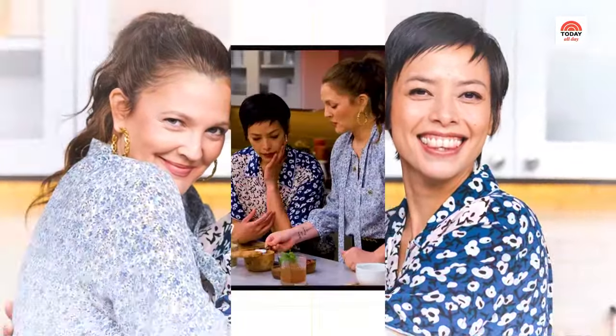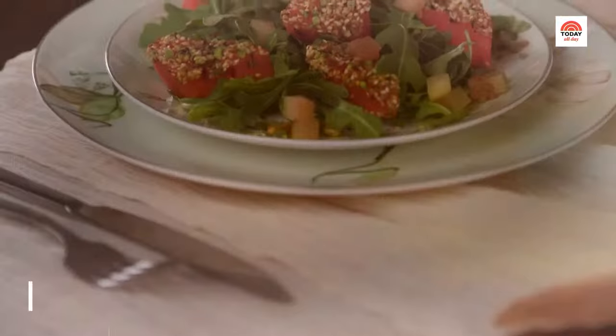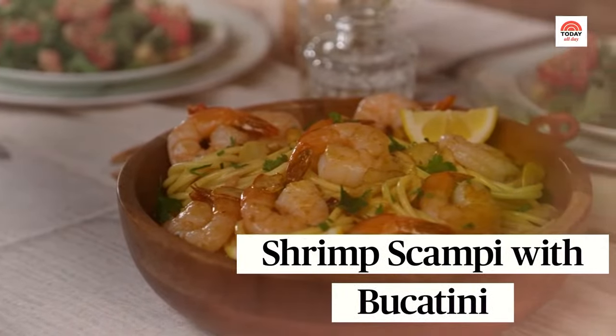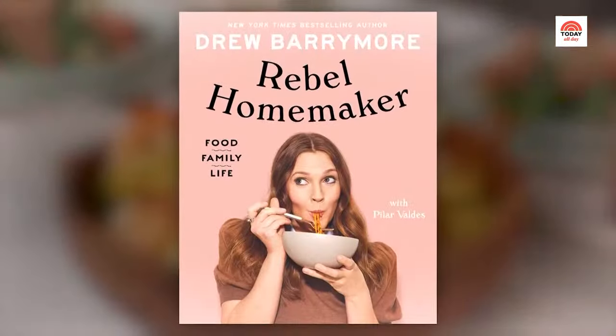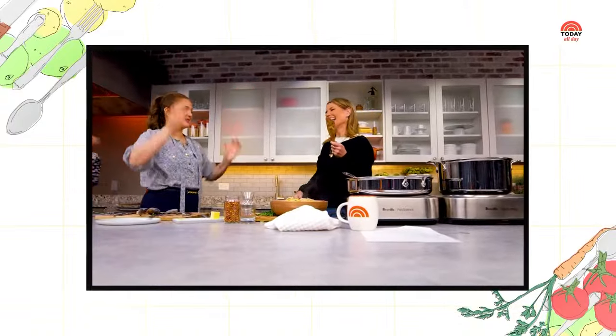Now, my friend and all-around superstar, Drew Barrymore, and her chef BFF, Pilar Valdez, are gonna teach me a few weeknight favorites. We're gonna be making a watermelon salad with pistachio dukkah and shrimp scampi with bucatini, both from their cookbook, Rebel Homemaker. I am so excited to be cooking with these ladies today, so let's get started.